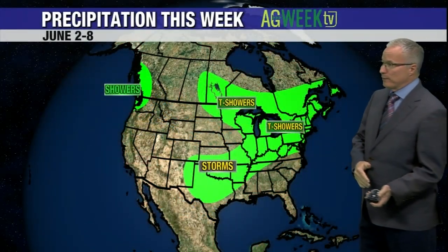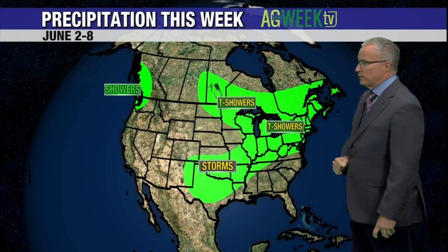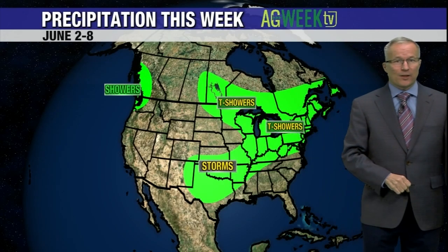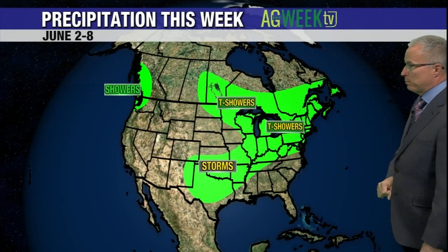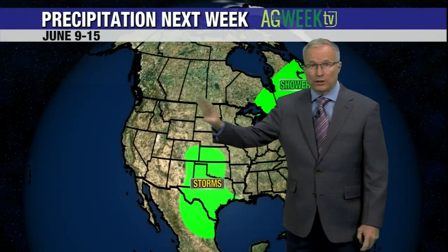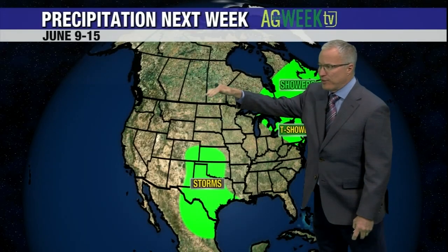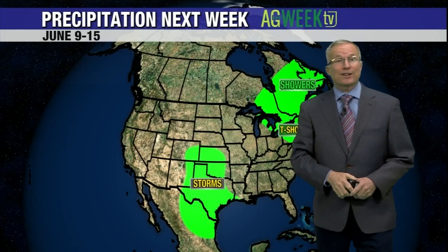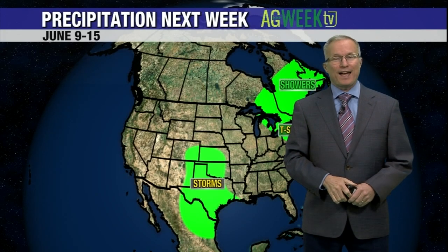Weather pattern this week for precipitation: showers and thunderstorms in the northern plains through the Great Lakes states and down into the southern plains, and a few showers in the Pacific Northwest. Rockies mostly dry. The second week still looking mostly dry in the Rockies. I think we'll dry things out. A few scattered storms in the northern plains, but not as many the second week of June as during the first.